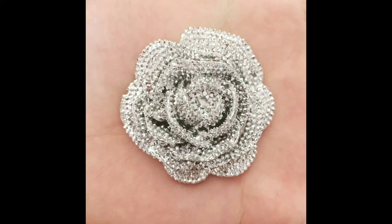Then we have 2 pieces of these lovely blingy roses, resin roses, £1.59 for 2. I don't have the size of these, but I would say that they're quite big because you're only getting 2 for the £1.59. As this seller is quite generous in their listings, I think they'll be quite big.